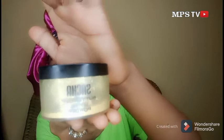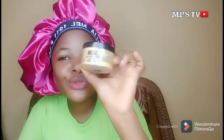Another thing you'll be needing that is very important in this makeup journey is your setting powder. The setting powder is a lifesaver. I must testify, it is a lifesaver. If you do not have a setting powder, I don't know what you're doing as a makeup artist.